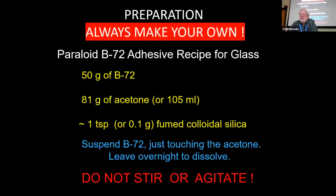Its use as an adhesive is more recent. I first published this in 1986 in an article in Studies in Conservation, and I have a lot of good reasons for this. Its preparation recipe is fairly simple. It's almost about a 50% solution weight to volume in acetone. Basically working with 50 grams in 105 milliliters, so it's almost exactly 50%.